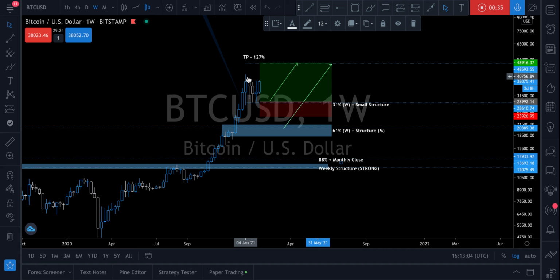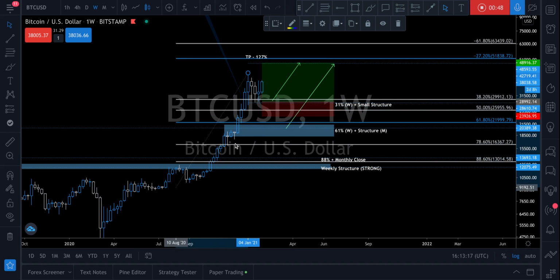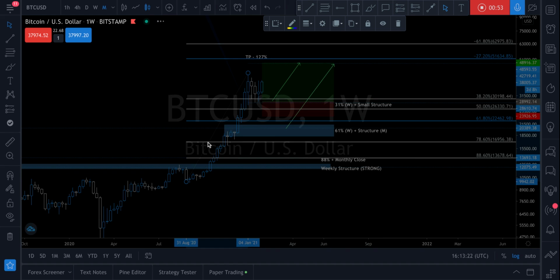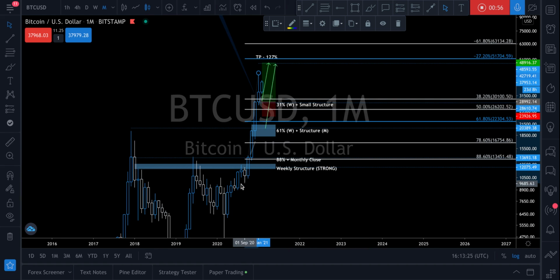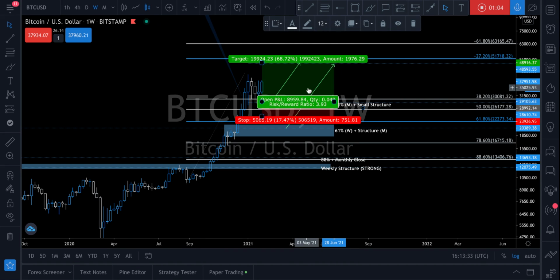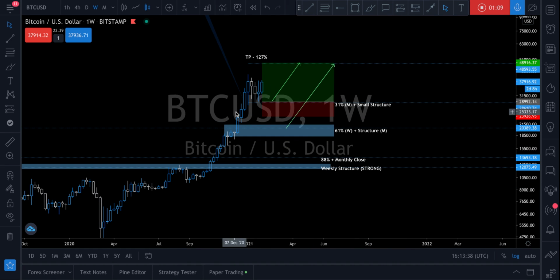So you can see that we came up, we came down, we tested this area as support. And remember, this area was at 38% of the weekly leg, so it's a good indicator for us. We want to have no less than 38% on these retracements. It says weekly leg, but it's actually the monthly leg. So we already hit that, and we turned it as support, guys. So this area actually is support now.